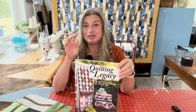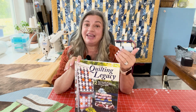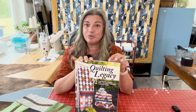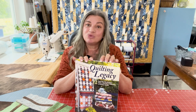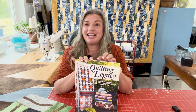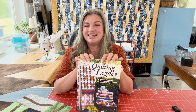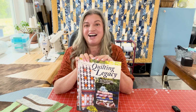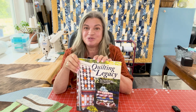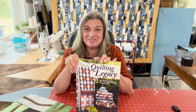And what this book is about is, over the last 30 or 40 years, they have collected these antique quilts, most of them from the Civil War period. And Jan always wanted to put them all together into a book, and that's what she's done. And I was able to work on it with her and help her create new quilts from the old ones. So I was fortunate enough to be able to create 8 of the 12 quilts in this book. And I wrote the patterns for all of them.